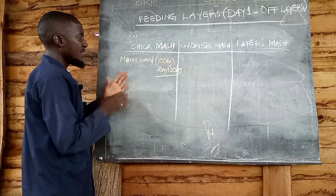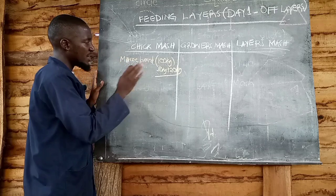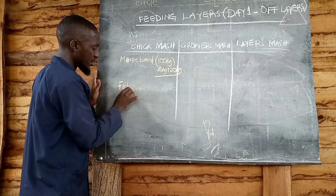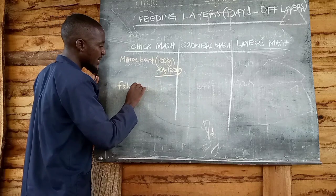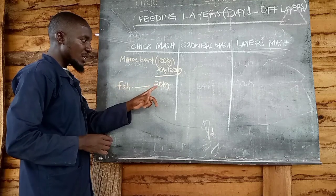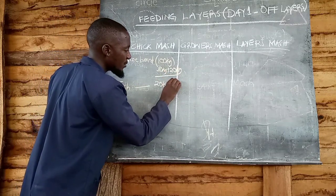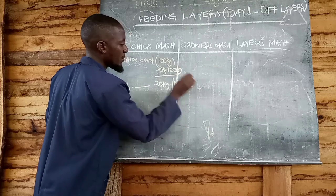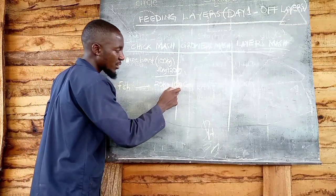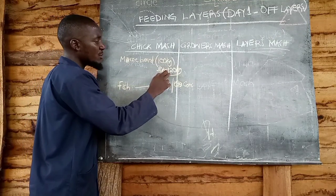And in this 100 kilograms of the maize bran mixed with the broken maize, we need some fish. It is always silver fish. You put 20 kilograms of fish. Alternatively, you can put 15 kilograms of a concentrate. This is an alternative. You can either use fish or use 15 kilograms of the concentrate.